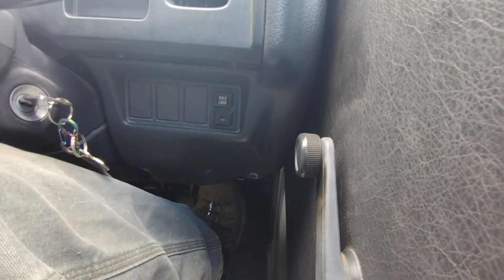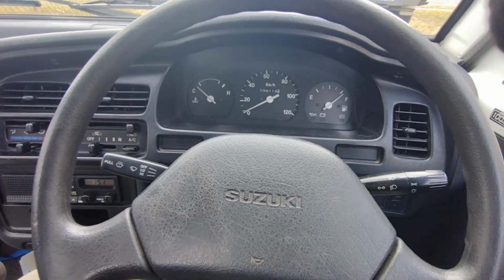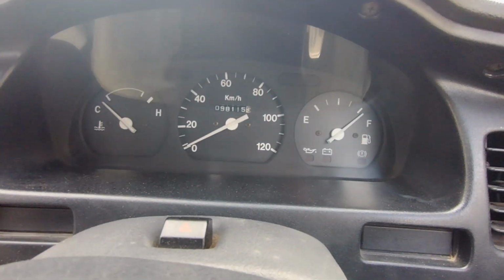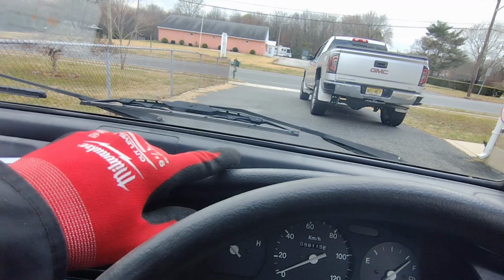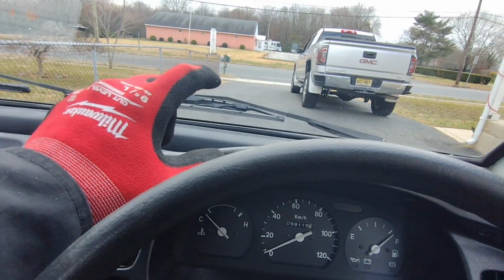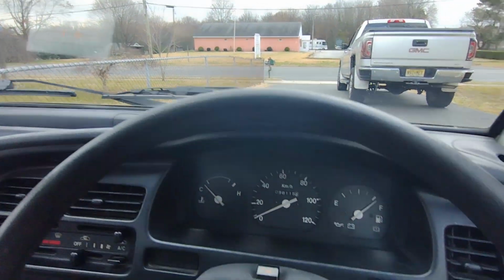This particular model also comes with diff lock with this transmission. All the clusters work good, no tachometer. That'll probably be an upgrade modification to something mounted in this area here, so I can see, even though shifting I have no problem. It's just a nice visual thing to look at.